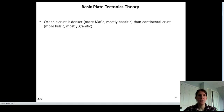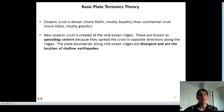Okay, like I stated, oceanic crust is denser than continental crust. So new oceanic crust is what's created at mid-ocean ridges. These are known as spreading centers because they spread the crust in opposite directions along the ridges. The plate boundaries along these are divergent plate boundaries and are the location of shallow earthquakes.